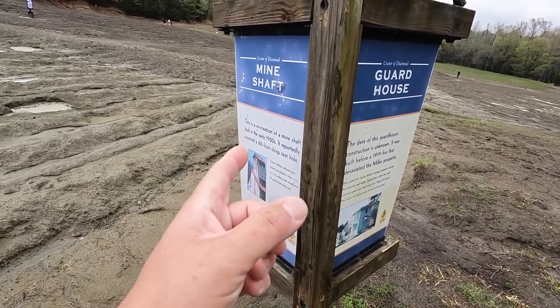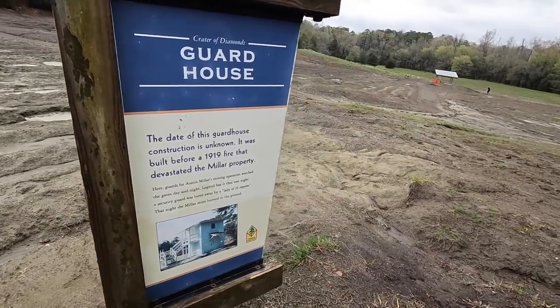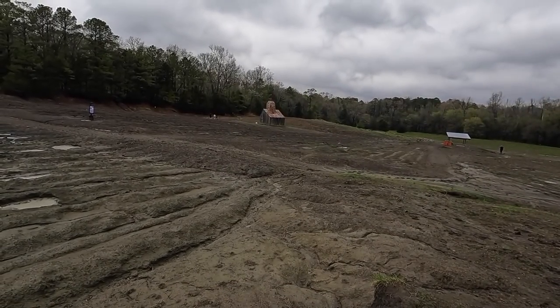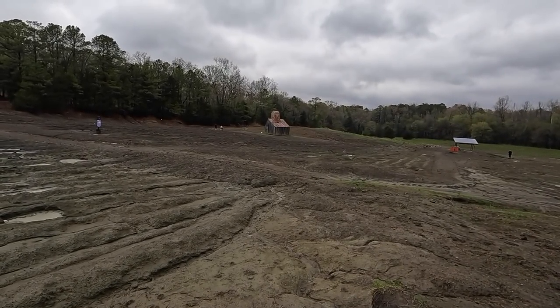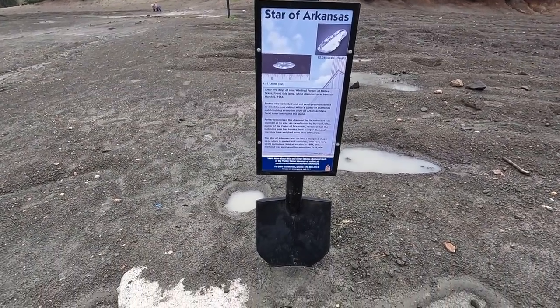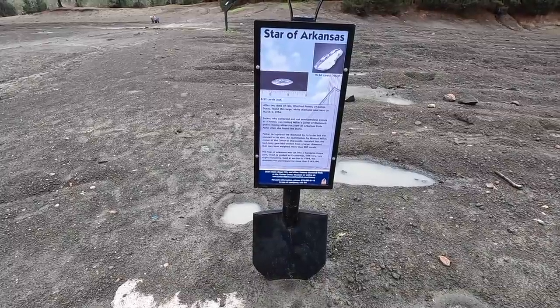So I was just reading the plaque here for the mine shaft, which is the building that you see right out there. Apparently that is a recreation of the original building that covered a mine shaft. All through the park, they have these little shovels stuck in an area where the large diamonds were found.